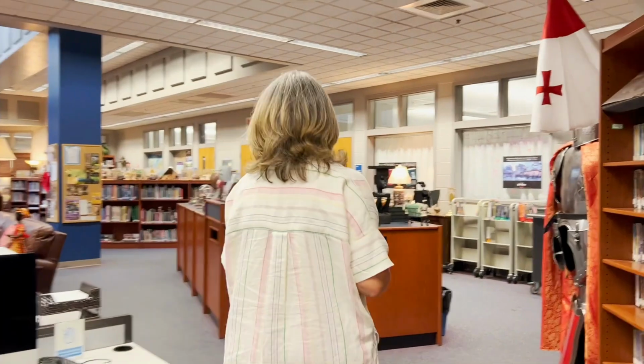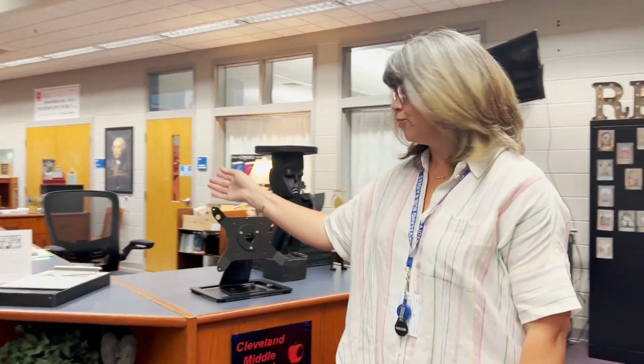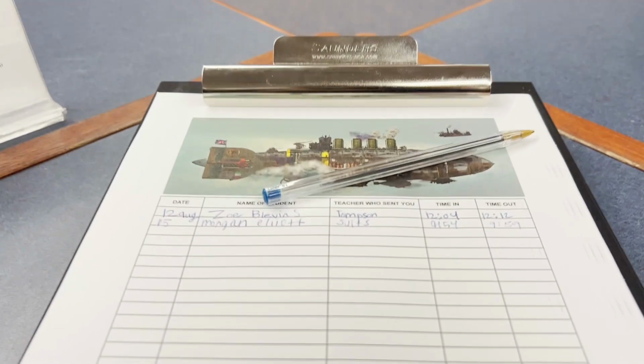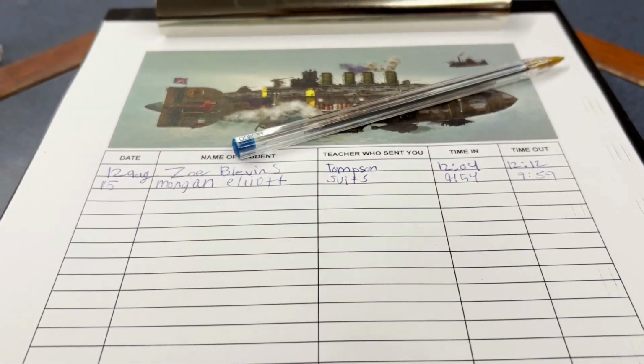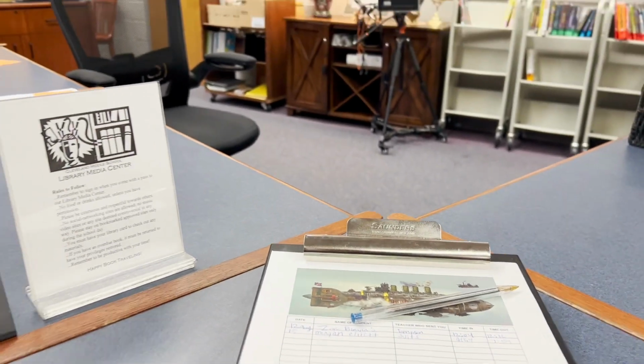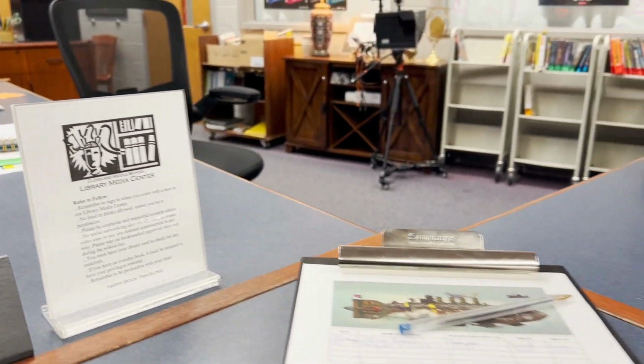Okay, next we're going to go over here to the sign-in, right here at the front desk. I generally will be seated behind that to greet you, but this is where we want you to sign in to let us know you've gotten to the library. First of all, you'll show us the pass that you got from your teacher saying that you could come to the library, and then you're just going to put the date, your name, the teacher that sent you, and the time. This is just so we can keep track of who's coming in and going out, and so that teachers know that you've been where you said you were going.